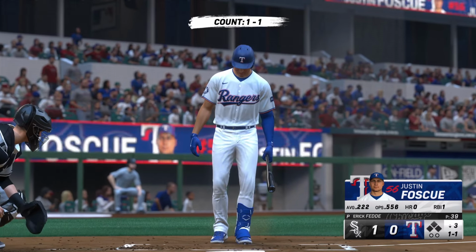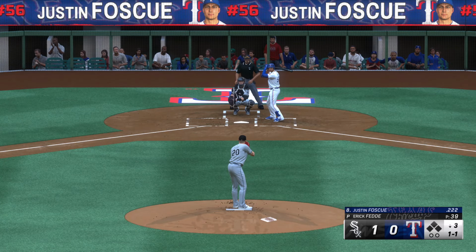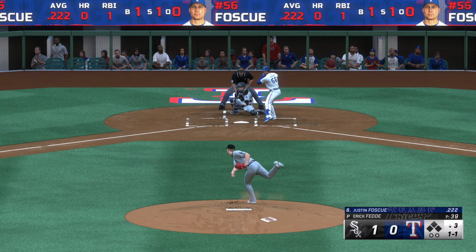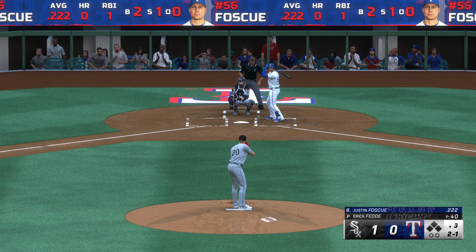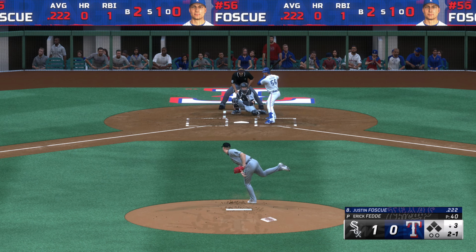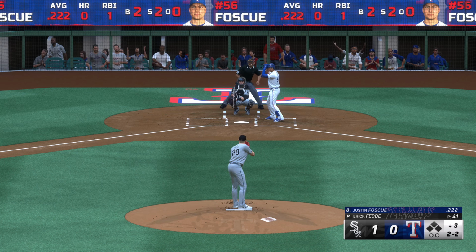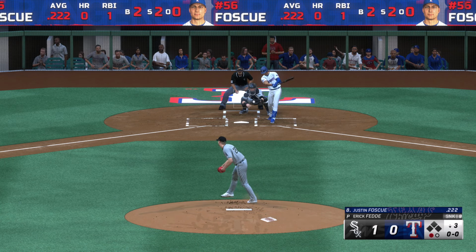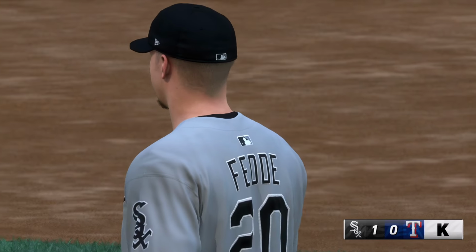And we're back. And now the DH, Justin Foscue. The designated hitter, Justin Foscue. Check swing. Did he go? No. And now it's even up. And a swing and a miss. Leadoff man retired here in the 3rd.